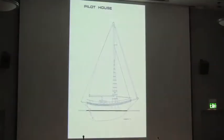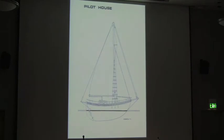It didn't happen. Avid sailor, hated powerboats. He was a purist. Remember, kind of the Howard Roark motif. So this was a boat that he designed.